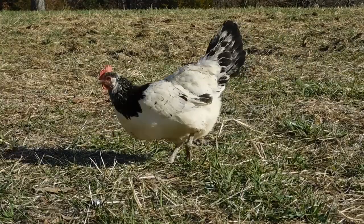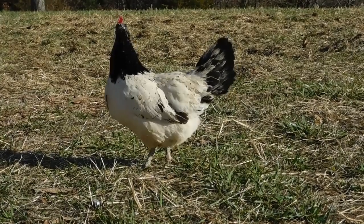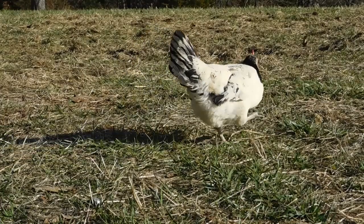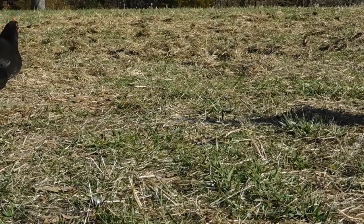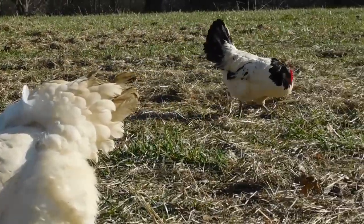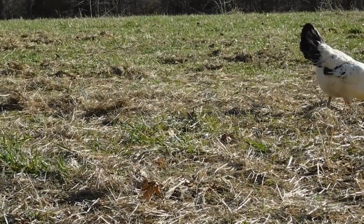And this girl is Cookies and Cream. I'll have to look up her breed again. I can't remember what she's called. But I actually found her breed on one of the chicken hatchery websites, and apparently she's listed as a rare breed chicken. Something to do with an L. I can't remember the name.